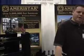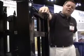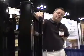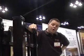Familiar with the Maristar at all? No, we're not really. Tell me about it. Well, we're an ornamental fence manufacturer out of Tulsa, Oklahoma. We manufacture both steel and aluminum fencing. The latest that we've done is a product called Montage. Montage has an E-coat finish on it. It's got a 20-year warranty against corrosion. And it's environmentally friendly? It is environmentally friendly.